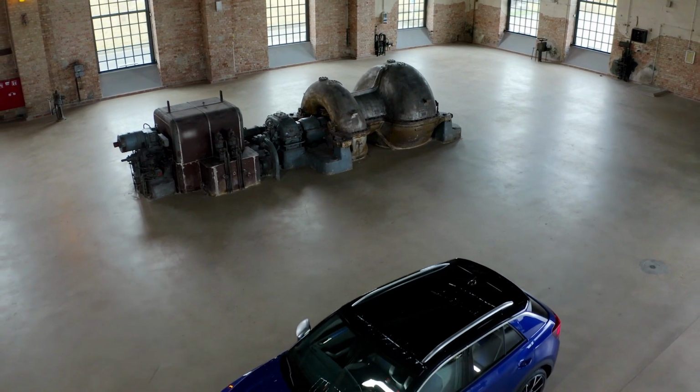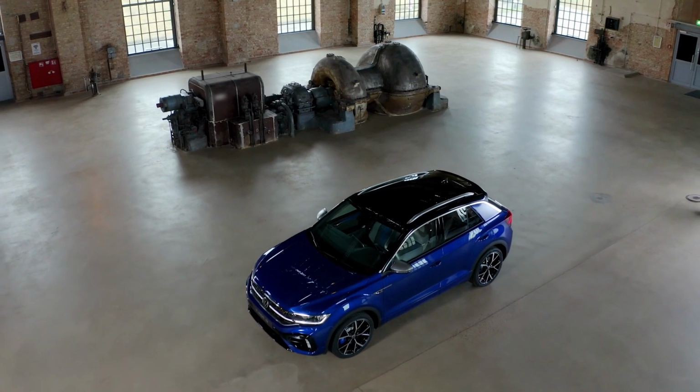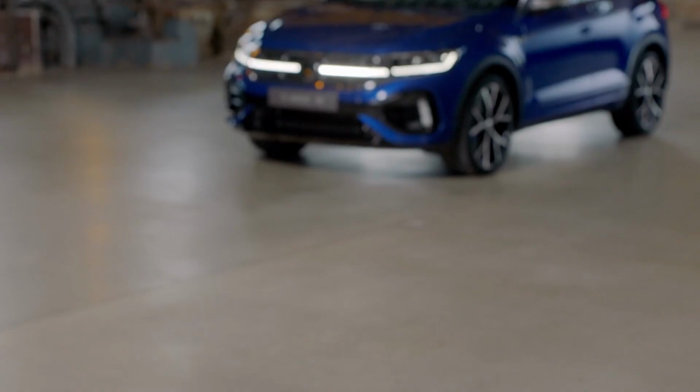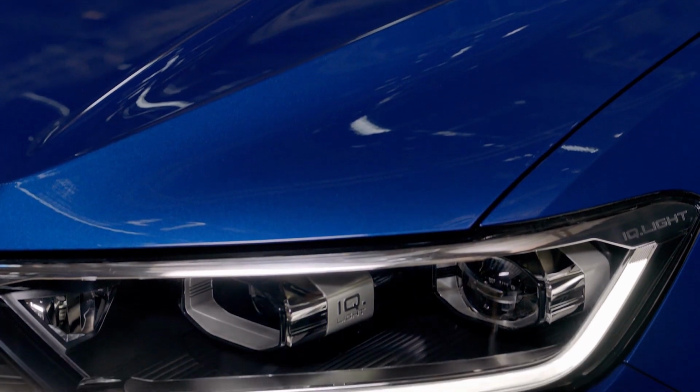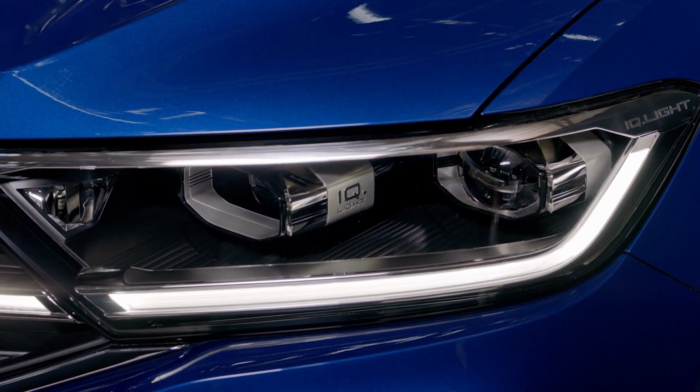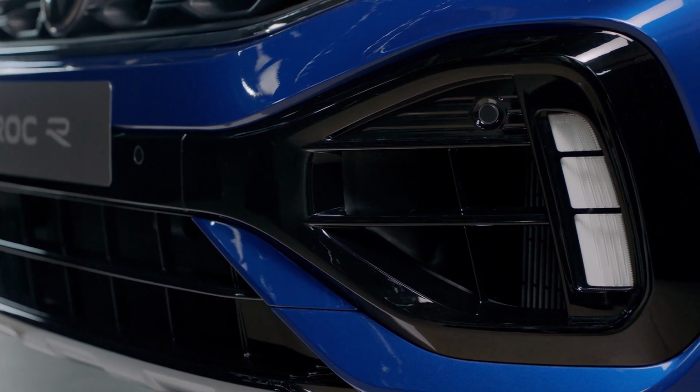With a fresh design, innovative assist systems, and numerous digital services, Volkswagen is continuing the success story of its compact crossover model. With its 300 horsepower four-cylinder engine, the new T-ROC R is the most dynamic compact SUV of the model family. The standard sports running gear and 4Motion all-wheel drive also contribute to this.